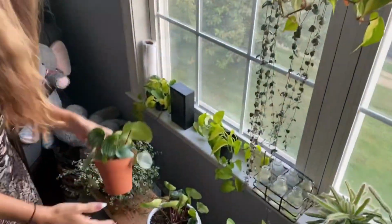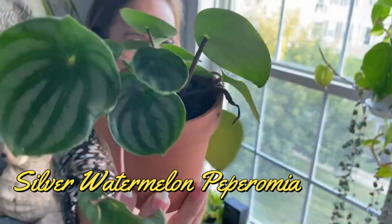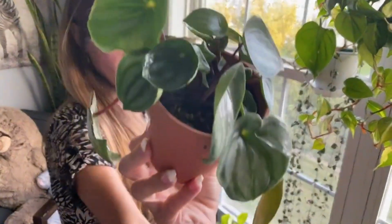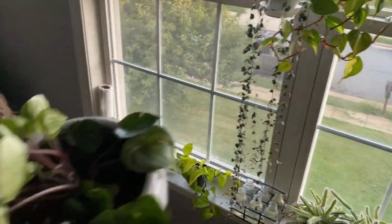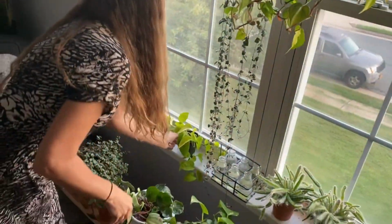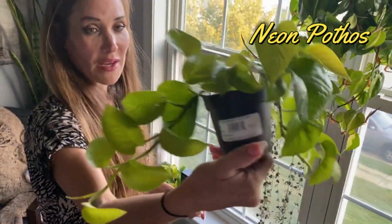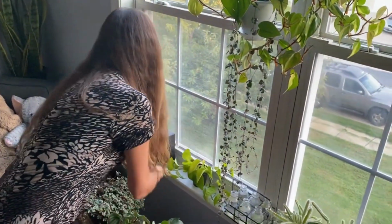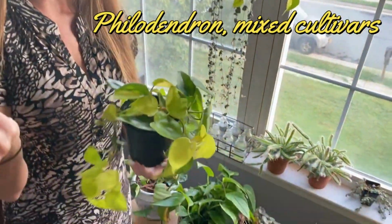And here is an awesome watermelon peperomia propagation that's doing smashingly. Really pretty. And it's grown a lot of babies, honestly. Another watermelon peperomia propagation, doing pretty well. A neon pothos, which is doing amazingly. And this is like a mixed bag. I mean, I gave this one to her because it was cool.